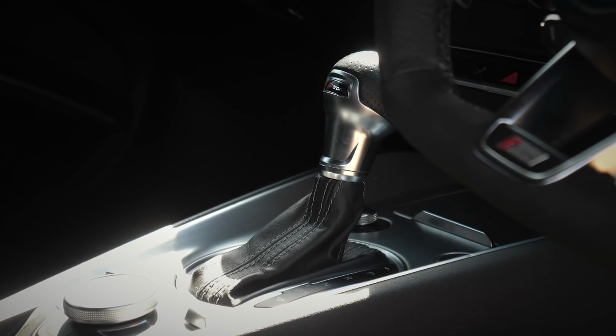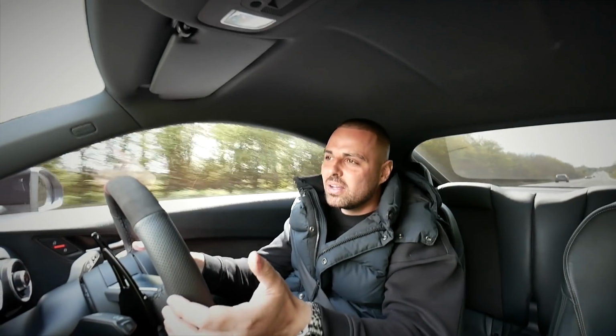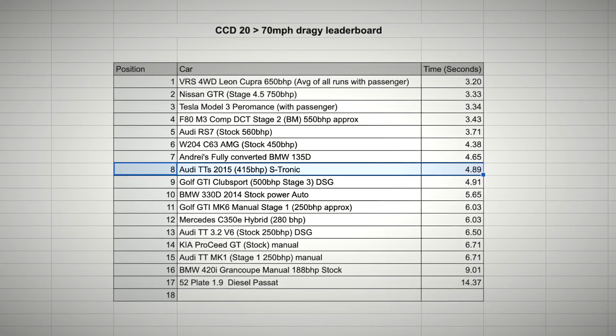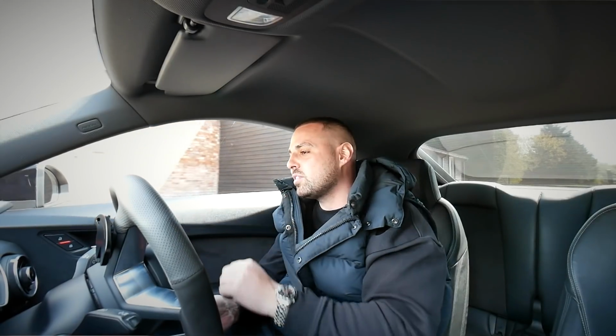And I have just done the draggy times and it has performed, I would say, better than I expected it would. Not that I expected it to be slow, but it is a Quattro. It's obviously got the dual clutch gearbox, so it's got it all going for it. But let's now quote the results. It done 20 to 70 miles an hour in, drum roll, ready for it, 4.89 seconds. So it's slightly quicker than the VRS Club Sport Golf GTI, but not quite as quick as Andre's BMW 135D. So it's a proper quick car. It's obviously a really impressive thing.